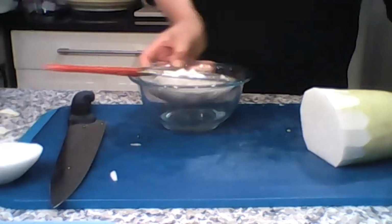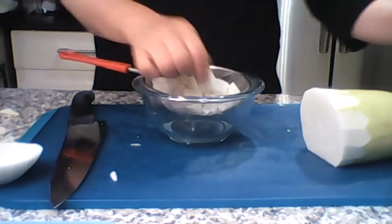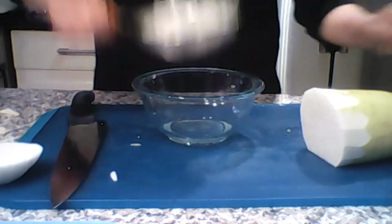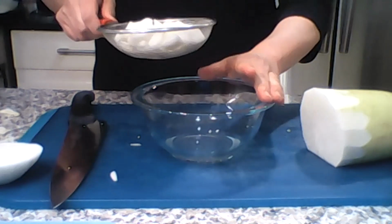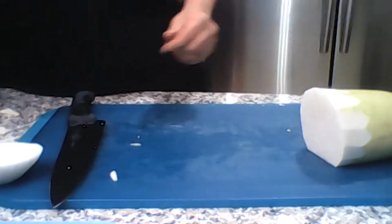And then you're going to strain it. You'll notice that the sizes are more reduced after it's been sitting. And then you want to just strain it, catch the liquid, and you can reserve this liquid for later use. So that is the radish.